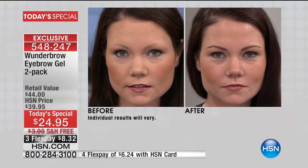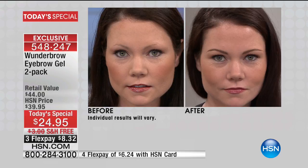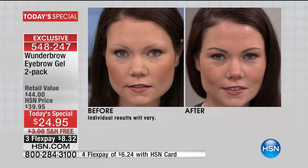And by the way, look at how incredibly natural she looks. It opens up the whole eye area. I always say it's almost like getting that incredible lift to that eye area as well.